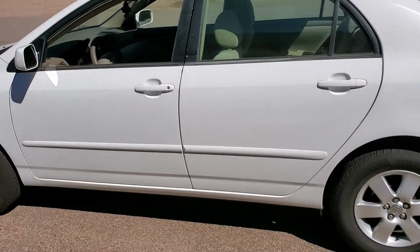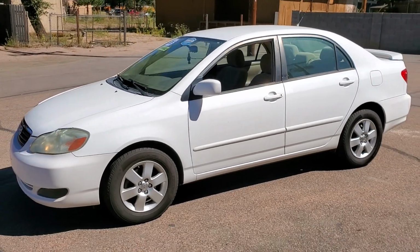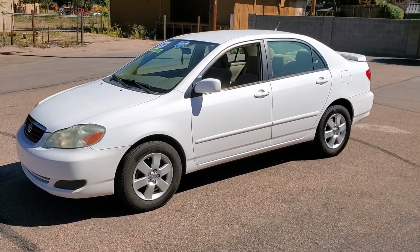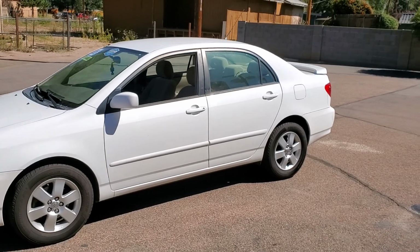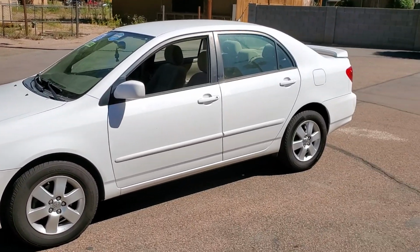And as I mentioned before, like a Toyota, this may have 189,000 miles, but it runs and drives like it's brand new. Cold air conditioning. It also has great tires. The interior has held up well, as you just saw. And yeah, it's a great little car.